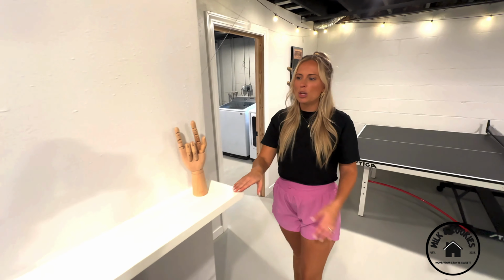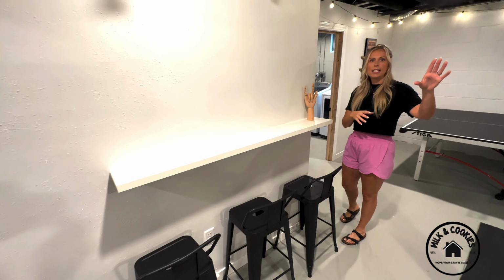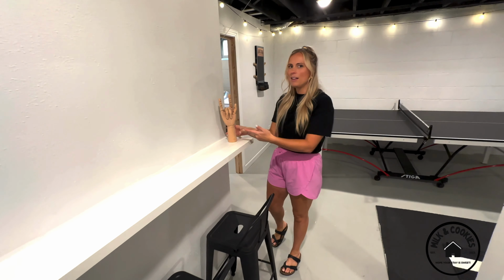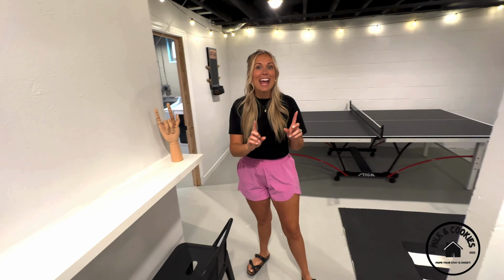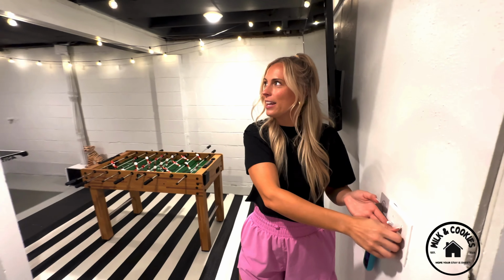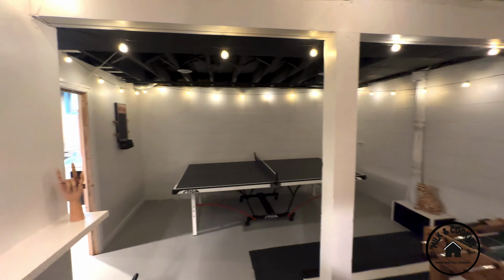We also have this super fun ring toss with our Milk and Cookies, hope your stay is sweet sign. Then we put a ledge that you can put your drinks on. You can sit up here, watch the game, listen to some music. Again, pulling in the black and white theme and the fun hand vibes. And wait till you see this part. Let's say you want to make it a real vibe. You turn the lights off and you can just hang out.